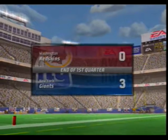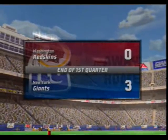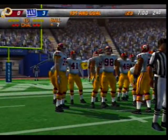After one quarter of play, the score is 3-0. The Giants. The Redskins. The teams have switched sides, and we'll start with the second quarter.